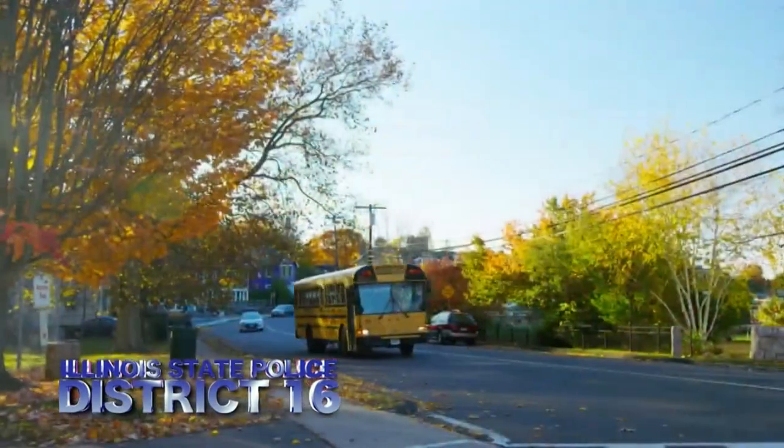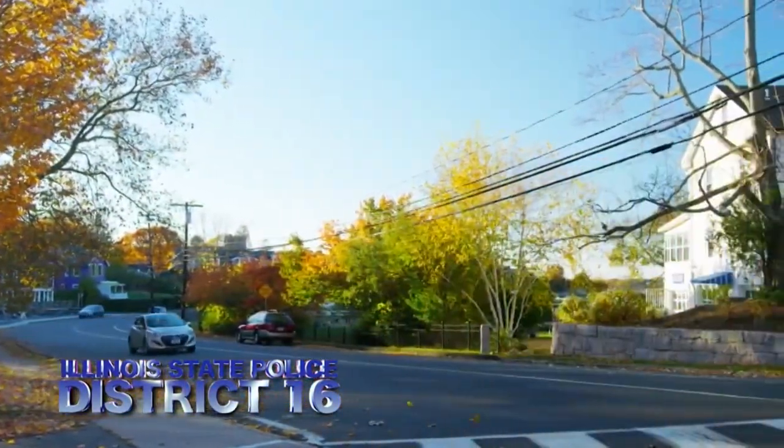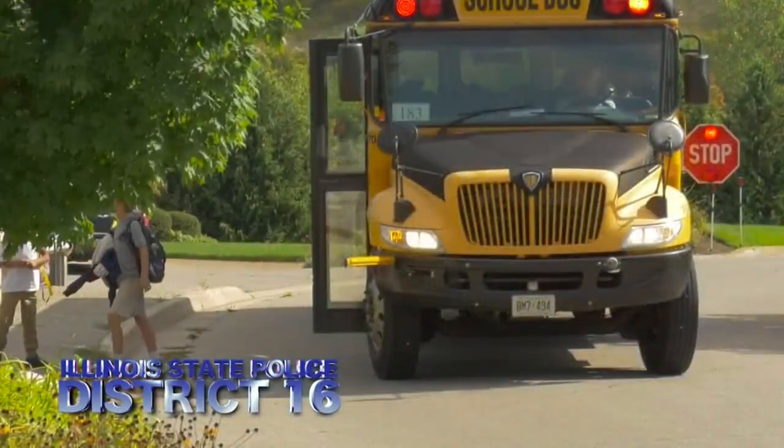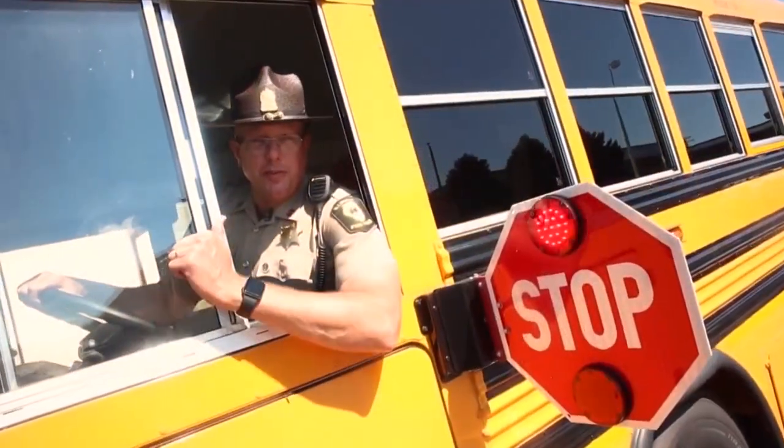Michelle Abraham with our District 16 troopers, and we are talking about school bus safety. Our most precious resource is our children. When you see a school bus, follow at a safe distance. Expect frequent stops. Never pass while the stop arm is extended and these red lights are flashing. On a four-lane roadway, opposing traffic does not have to stop. Penalties may include a 3-month suspension and a $300 fine. Just assume one of us is driving.